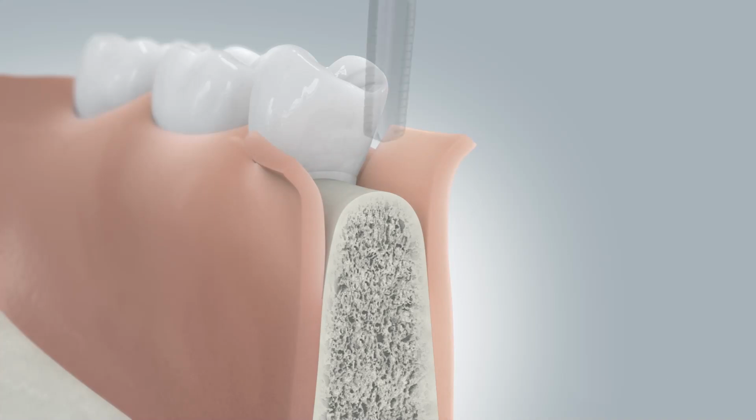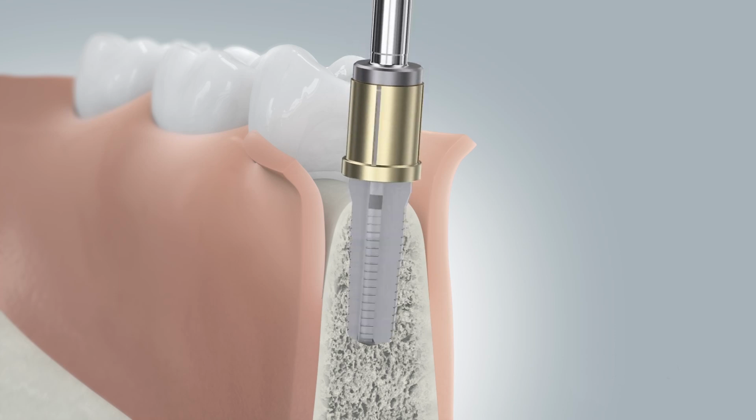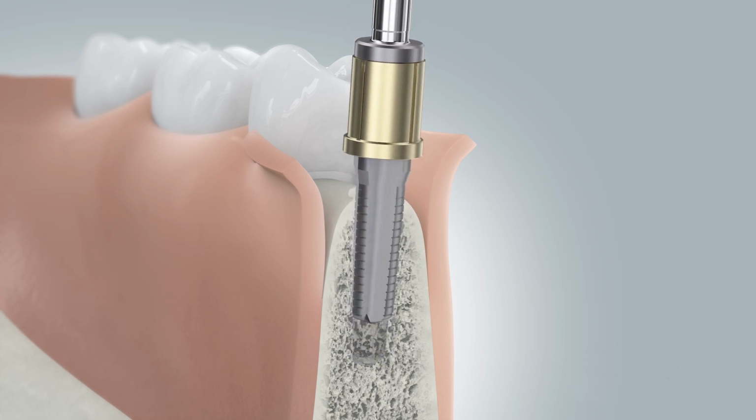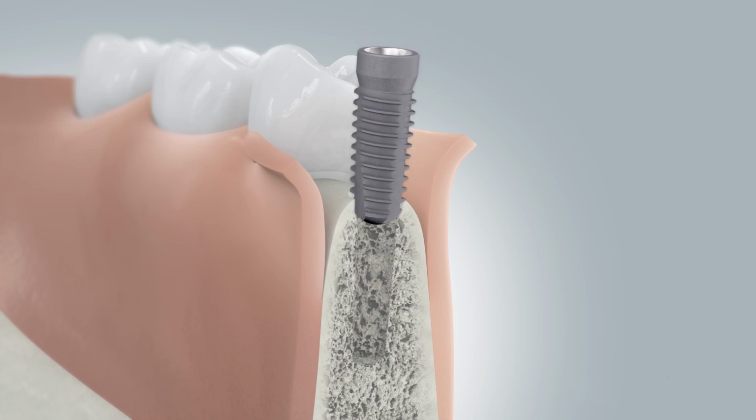A dental implant is a revolutionary solution for replacing missing teeth, offering a natural look and feel that restores your smile's functionality and aesthetic. The procedure begins with a thorough assessment of your oral health and a personalized treatment plan.